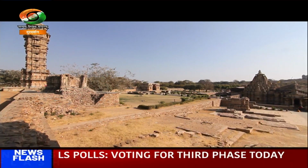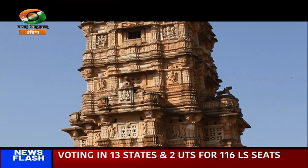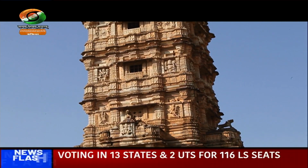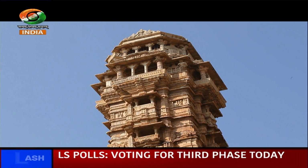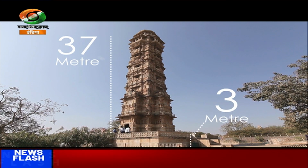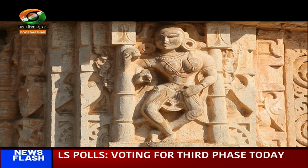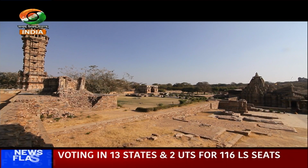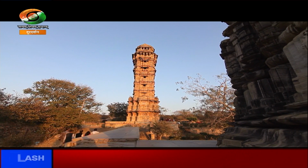The fort also has 2 stunning towers. The Vijay Stambh, a beautifully carved 9-storied tower built by Rana Kumbh to commemorate his victory over the Muslim rulers of Malwa and Gujarat in 1440. The tower is 37 meters high and stands on a 3-meter high base. It is an architectural marvel and is visible from any section of the town below. To reach the top of the tower, you have to climb 157 steps.